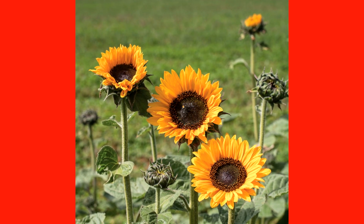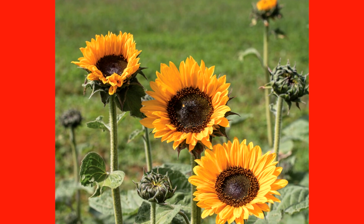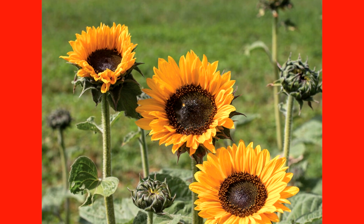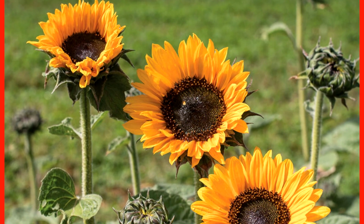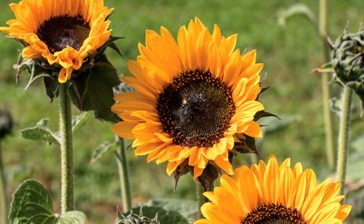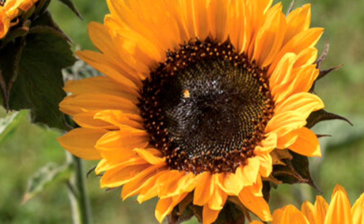Chocolat, with 65 to 75 days to maturity, we'll wait a little bit longer for these, but I think they will look great in late summer, early fall. And rounding out the branching sunflowers this year is Soraya, with days to maturity of 85 to 95. It is open pollinated, and it's an All-America Selections winner. Each plant produces between 20 and 25 stems.